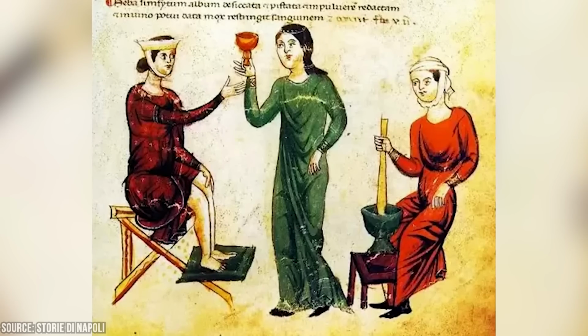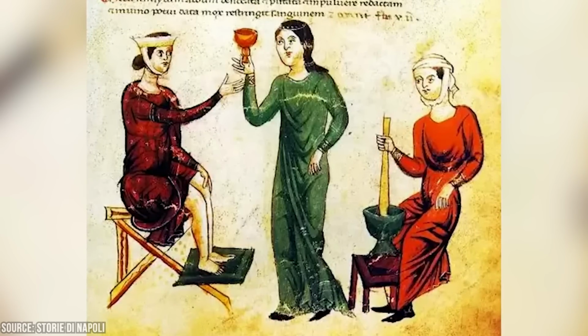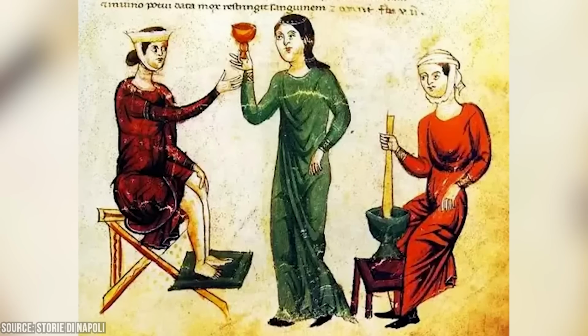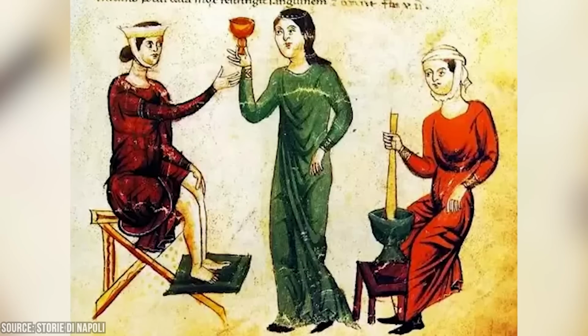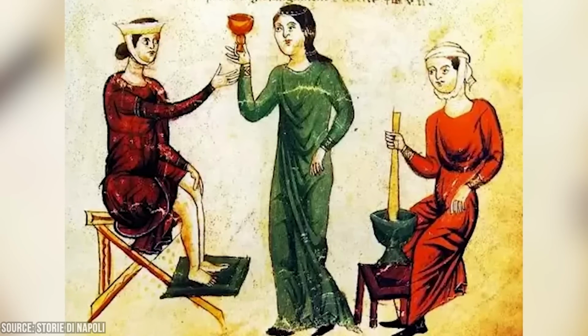She also wrote a book called Trotula Minor. This contained 36 chapters that dealt with various aspects of female beauty like hair care, skin care, makeup, perfumes, baths, and body shape. She also gave detailed recipes for making various cosmetic products like creams, lotions, oils, powders, dyes, and more. She gave tips on how to apply these products to enhance one's appearance.